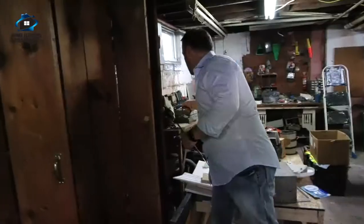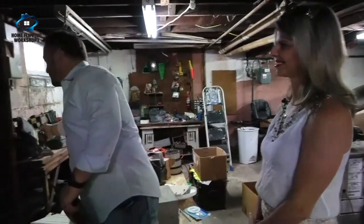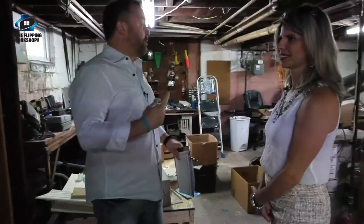Totally. How about that for an iron? Look at that bad boy. Pretty cool. All right. So let's go upstairs and run some numbers and see if this house makes sense to buy or not buy. Yep.